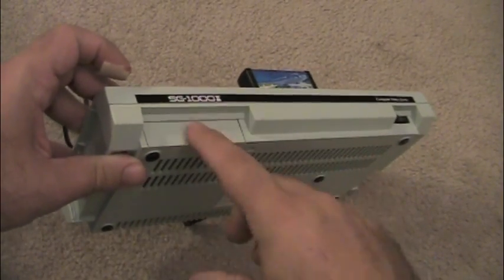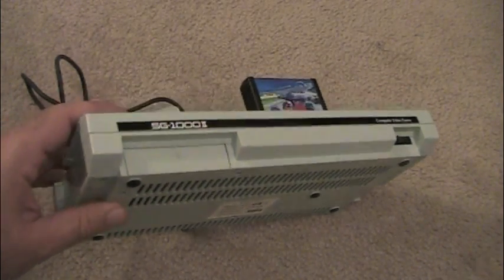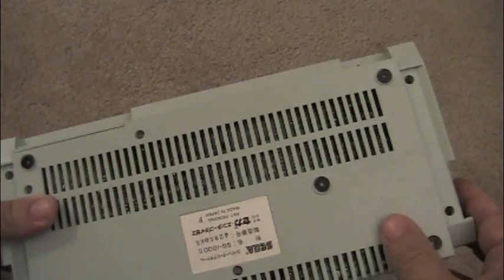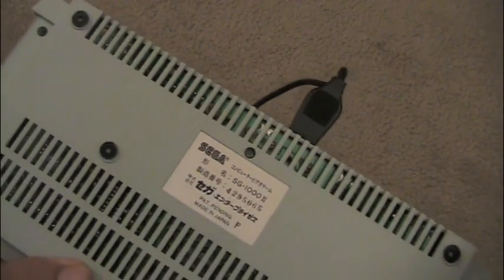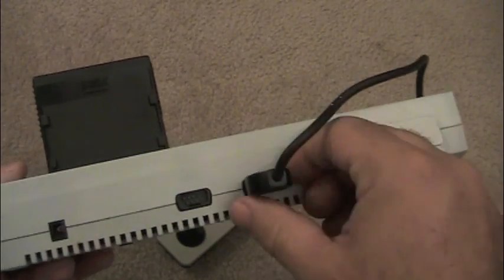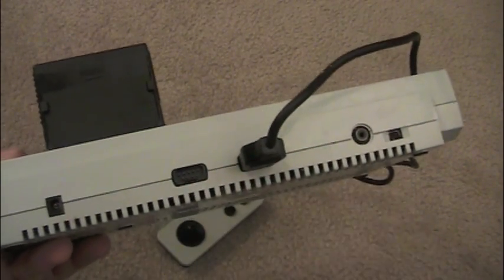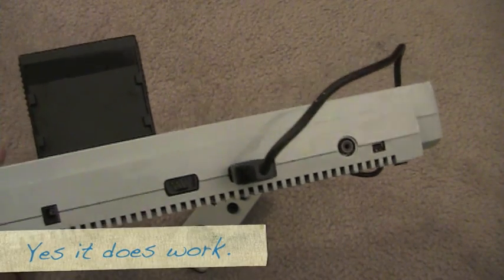This would come out. This is the expansion module here. You can put on the keyboard, printer. You can hook up a whole bunch of cool things to that. On the bottom, you get your serial number here. It's made in Japan, obviously. And then here's the back. You got two controller ports. It's an 8-pin adapter. I'm fairly certain that the Genesis controller would work on here.